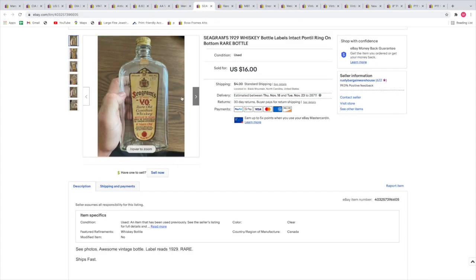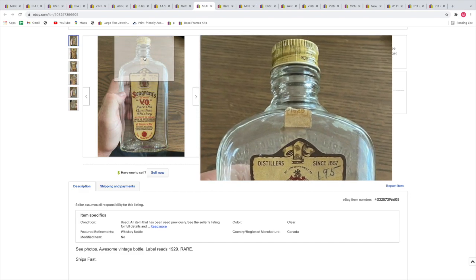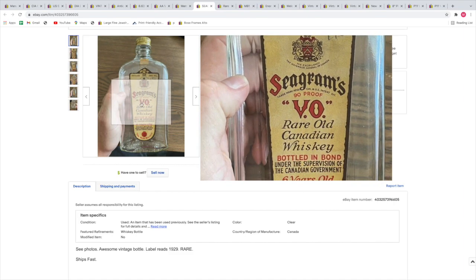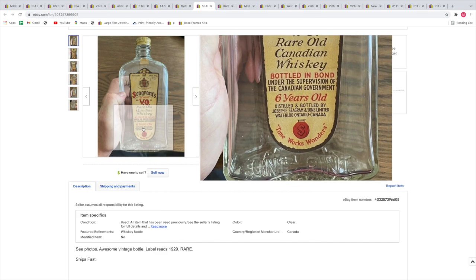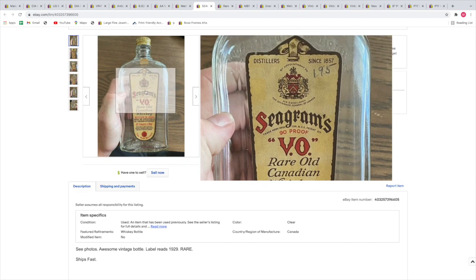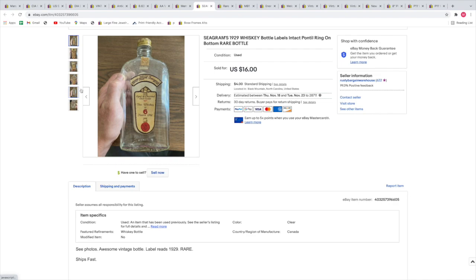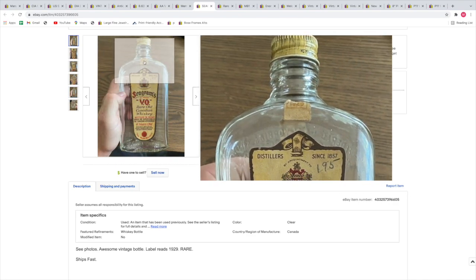This was cool. Down at the warehouse, we have a section where we collect whiskey as an investment, full bottles, new bottles, and rare bottles. We also look all the time for old bottles of whiskey. This was a Seagram's Canadian whiskey, and I'm trying to remember. Yeah, right there, you can look at this, 1929, guys. You can see the label there in the top middle.